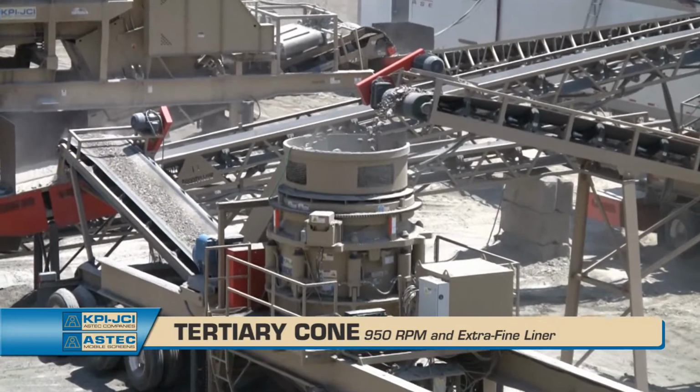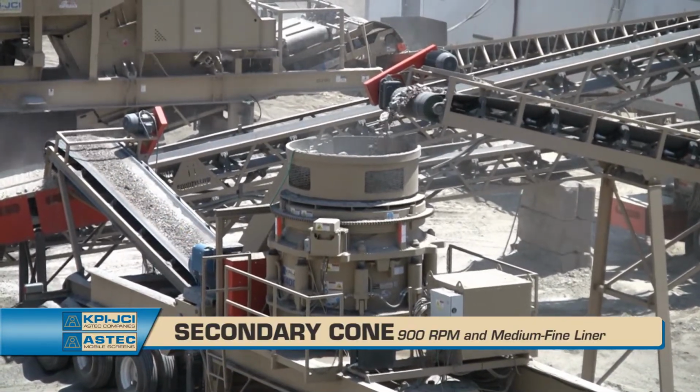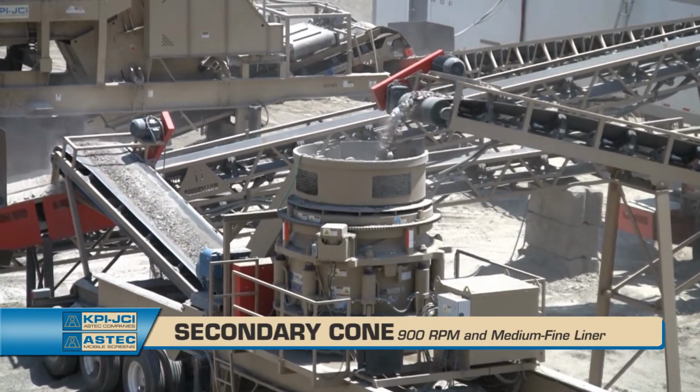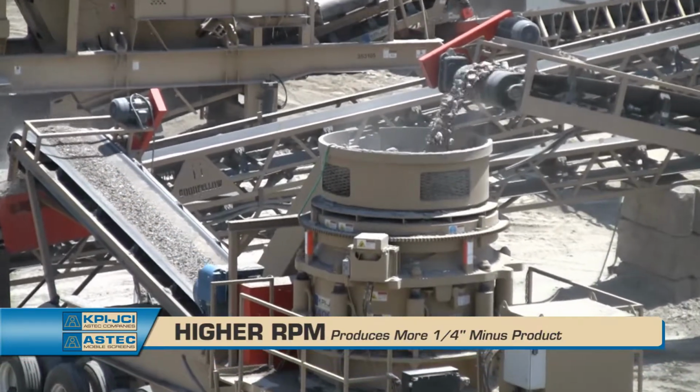This here has helped us produce that 1/4 inch minus, whereas the secondary crusher, we're running a medium fine, and we're running it at 900 RPMs. We found that's where it gives us the most 1/4 inch minus production as well. On the fine liner, the higher RPM gets us the more 1/4 inch minus.